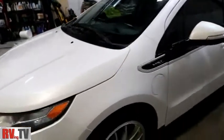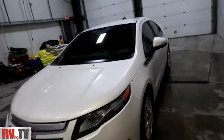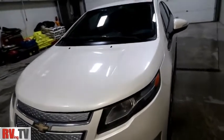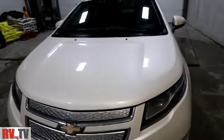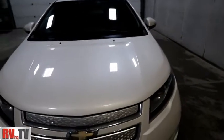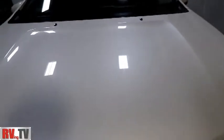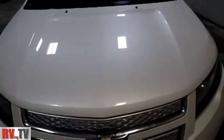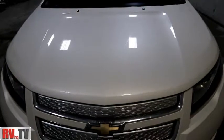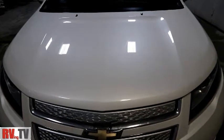Of course, it has some nice features, like comfort access to get into the car. When you leave, it's going to automatically lock it for you. It's going to sense when you've walked away. If you've left the remote inside, it's going to beep as well. So what we're going to do here is I'm going to just pause the camera for a moment. We'll open up the hood and I'll bring you back to explain how this car actually works.